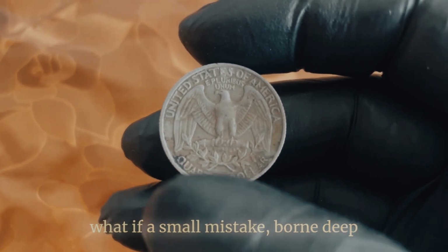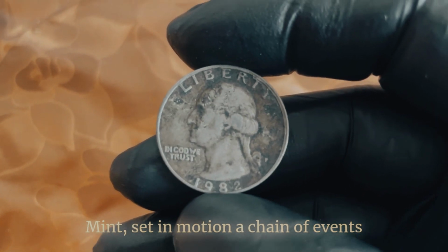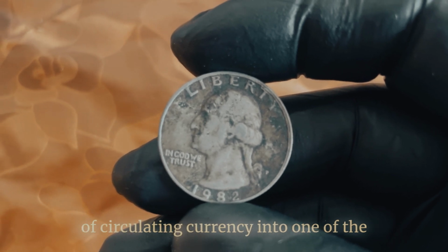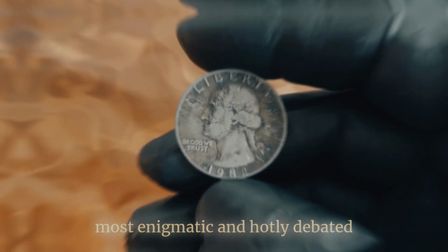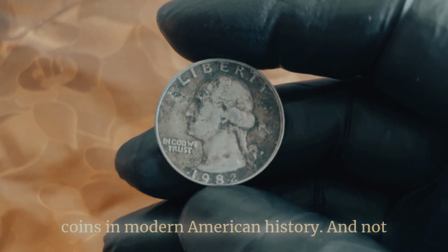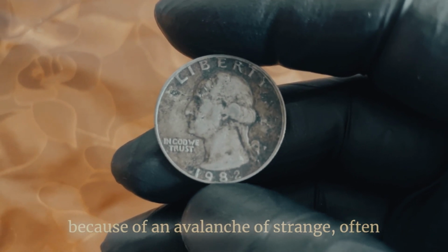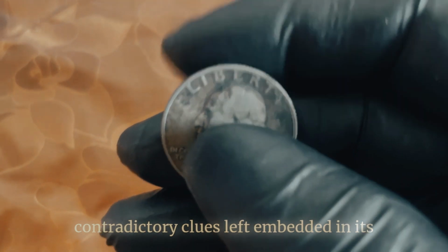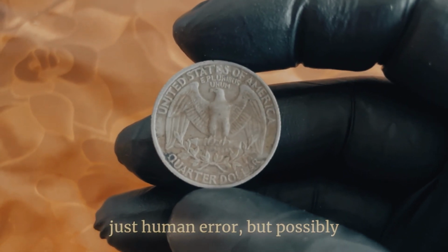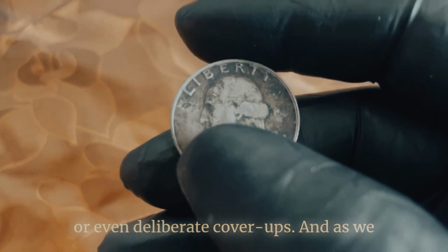Because what if a small mistake, born deep within the humming corridors of the U.S. Mint, set in motion a chain of events that turned an otherwise ordinary piece of circulating currency into one of the most enigmatic and hotly debated coins in modern American history, and not just because of a single error, but because of an avalanche of strange, often contradictory clues left embedded in its very surface, clues that suggest not just human error, but possibly intentional acts, experimental strikes, or even deliberate cover-ups.